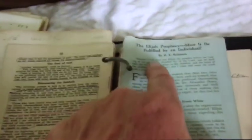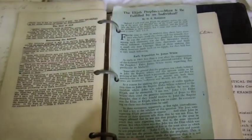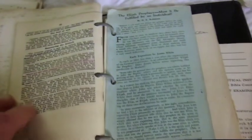What else is in this? We're just looking at this. Elijah the Prophet. Oh, this is the counterfeit from D.E. Robinson trying to say that, somebody trying to contradict TM 475. They're referring to Ellen White, which we know is nonsense. So those documents are in there.